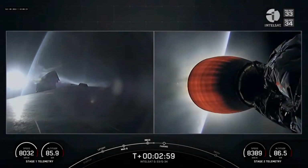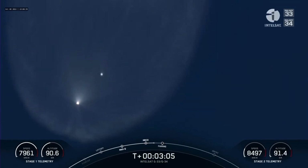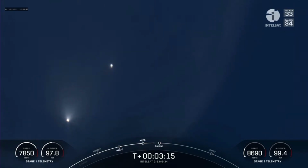Our second stage has a pretty long burn to go. Next major milestone here will be coming up at about T plus 3.5 minutes. That'll be fairing deployment. Now both of these fairings, oh, that's a great shot. You can see the first stage, I believe, on the right and the second stage on the left.